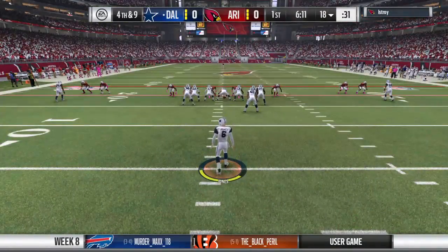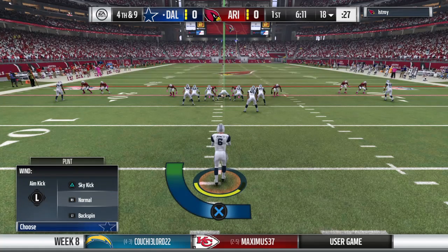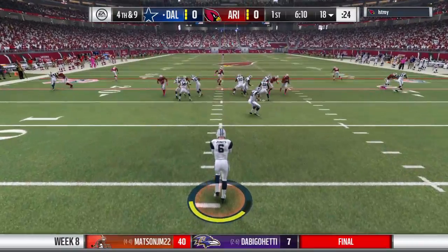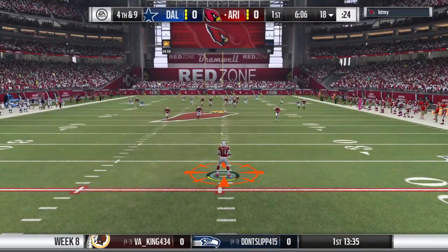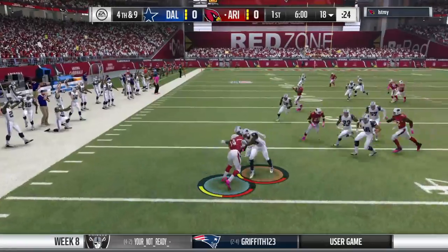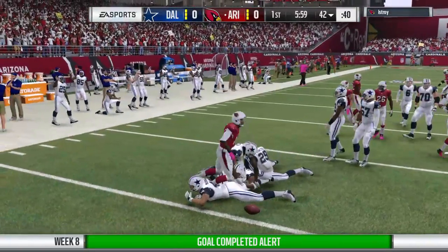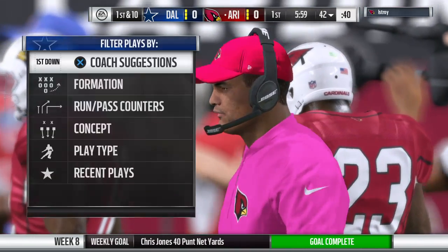So on 4th down, here's Chris Jones to punt it away. Back deep, J.J. Nelson. Pulled in at the 24. A very good return that time. 18 yards. And the Cards will take over 1st and 10.